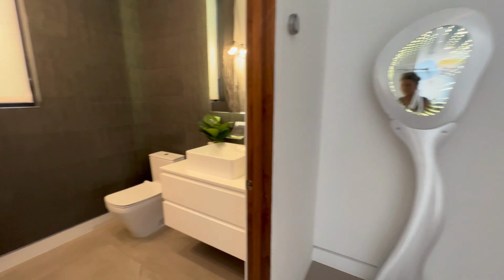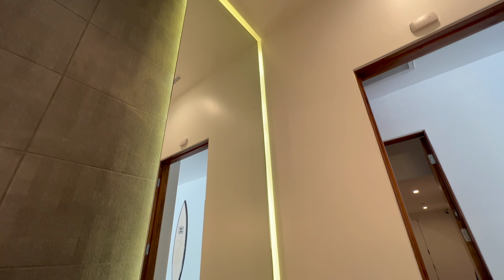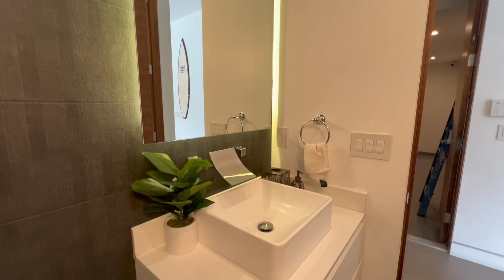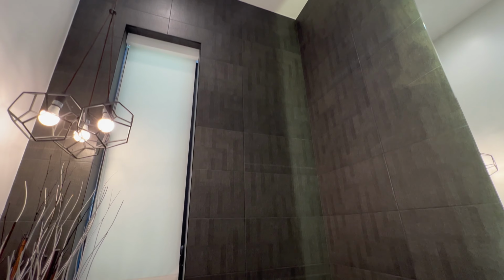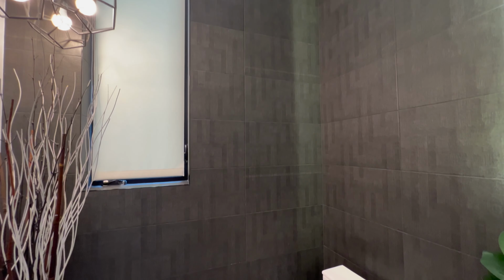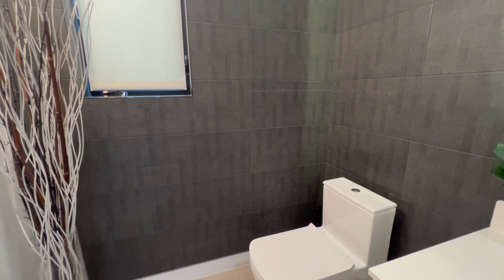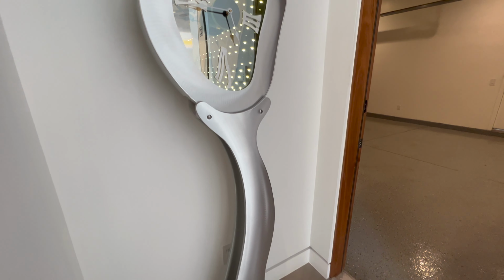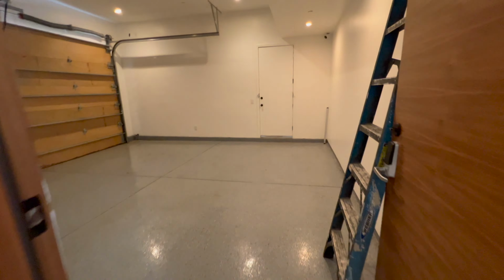And on the left side, this is the powder bathroom. The powder bathroom has such a high ceiling, and I really love the fact that the mirror goes all the way to the ceiling. It was something very eye-catching and super unique. On the other side, we have dark texture walls, and this is another kind of custom built art for this one. And next to that, we have the 3-car garage.